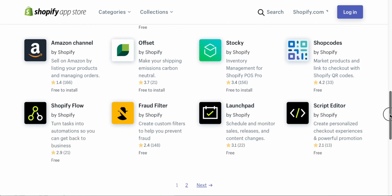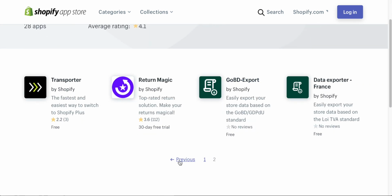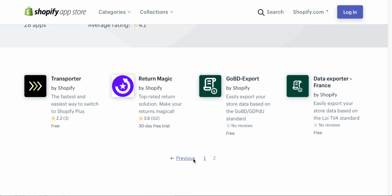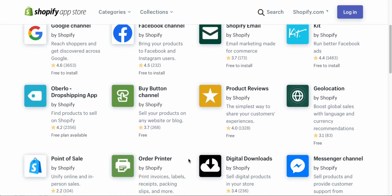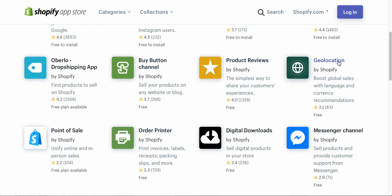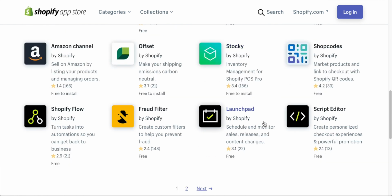Oberlo for drop shipping, shop codes, order printer. Also, if you want to do digital downloads, you can just do that right with Shopify. Email marketing from Shopify and a lot more. So the basics, if you are looking for free apps, certainly the Shopify apps, really good. And they do work and they're just integrated so well with Shopify, obviously.